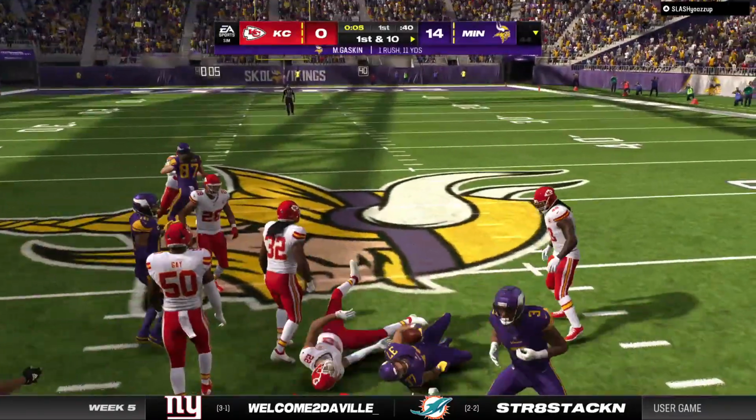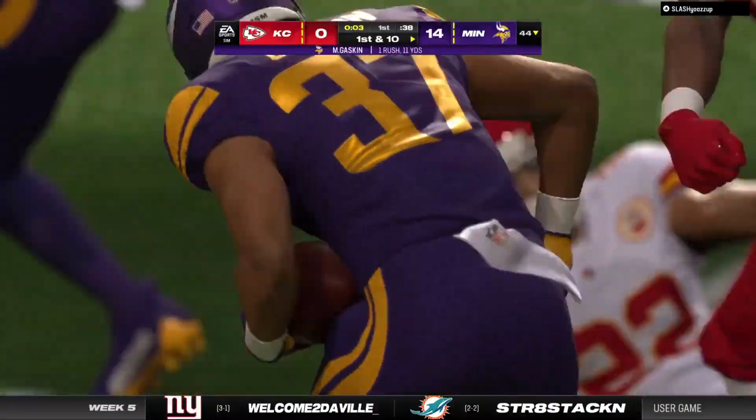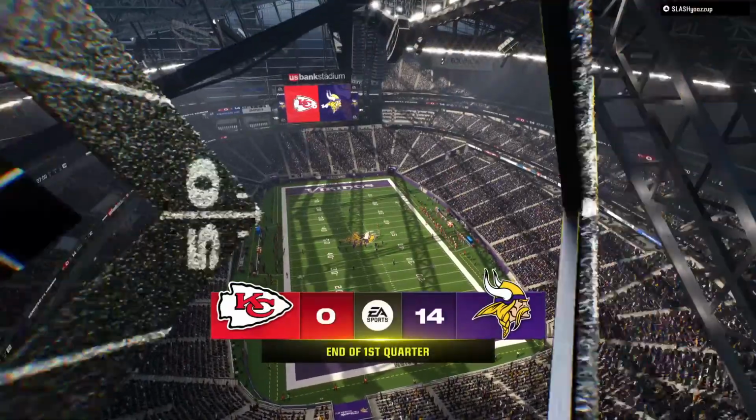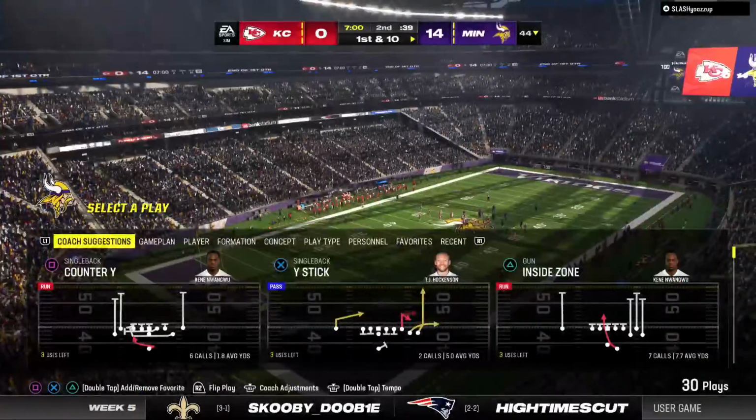Oh, look at the juke. And this will be a Vikings first down. This good running gets them to about the 44. 14-0 the score.